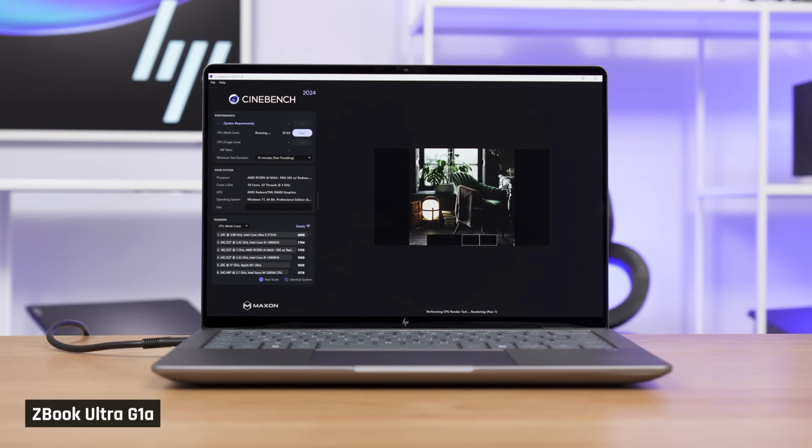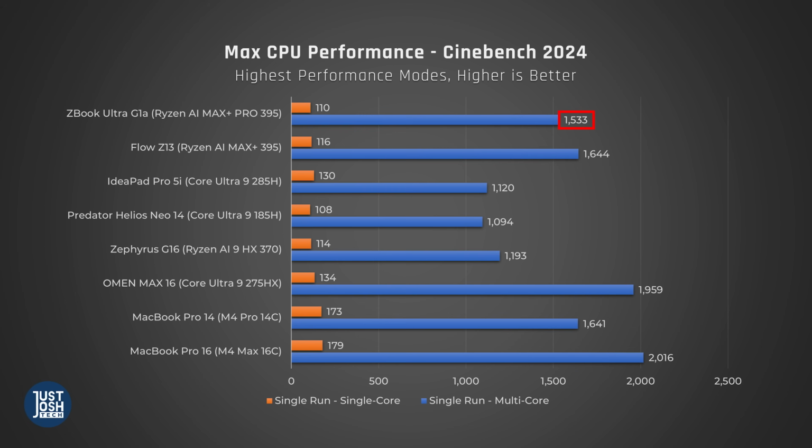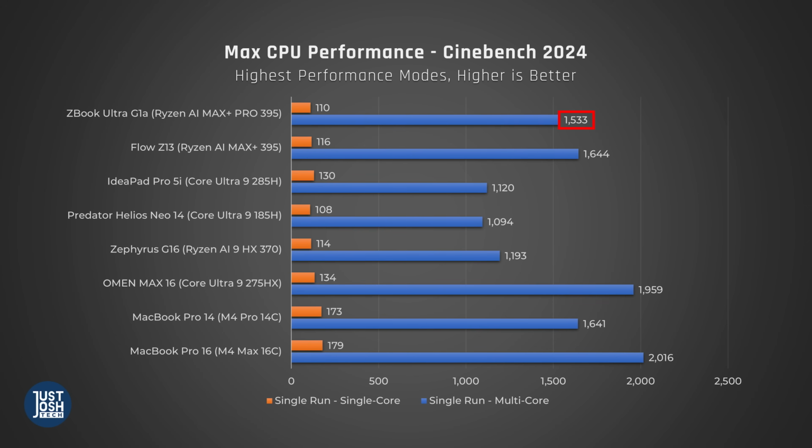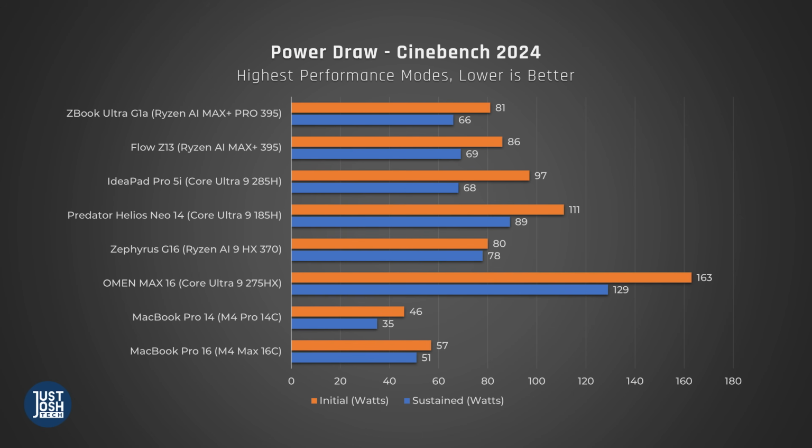Switching to Cinebench, which tests the processor when maxed out, we can see that the ZBook now significantly underperforms Intel's latest Arrow Lake HX processor, as well as Apple's M4 Max chip. It looks like this processor must have some very good optimizations for 7-Zip. Back on Cinebench, the ZBook now more clearly outperforms Intel's Arrow Lake H and AMD's less powerful Ryzen 9 HX 370. Once again, the ZBook underperforms the Flow Z13 with the same CPU. If we double-click in, we can see why. Under a 10-minute torture test, the ZBook was not able to sustain quite the same power draw as the Flow Z13.